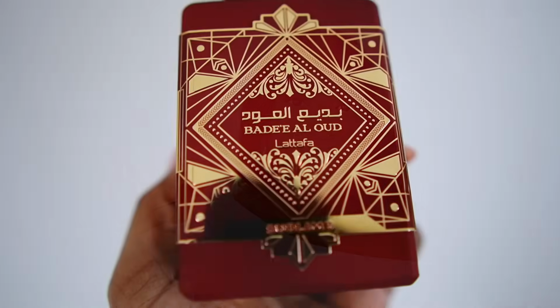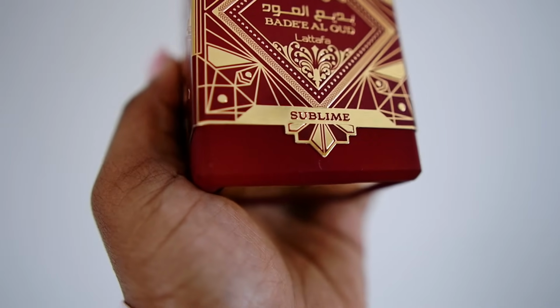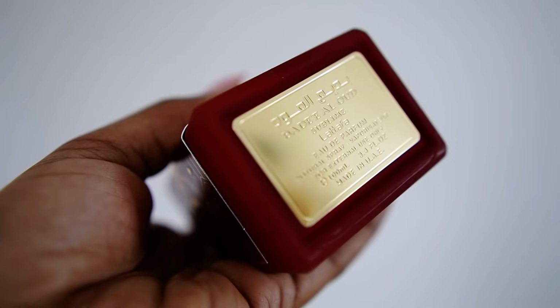Coming in next, I think number 5 on the list is Lattafa's Bade Al Oud Sublime. Bade Al Oud Sublime is one of my favorite Arabian finds as of yet. It's so good. And again, this is one that I cannot wait to relish in and truly enjoy this coming summer.